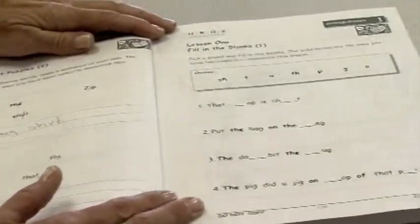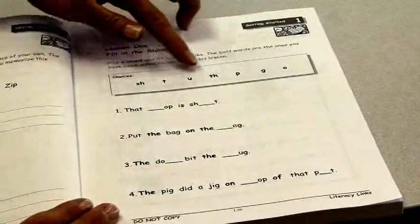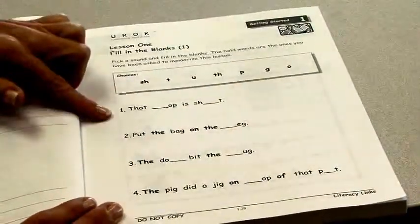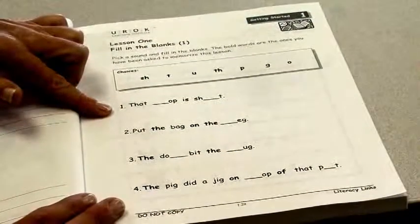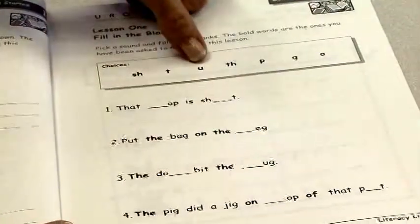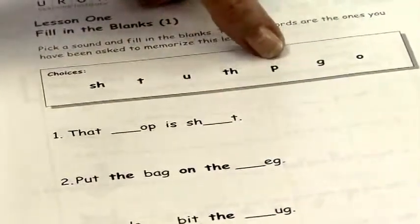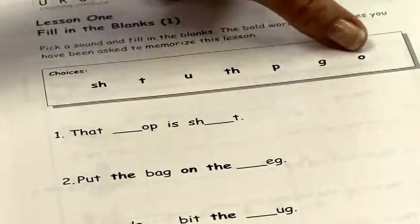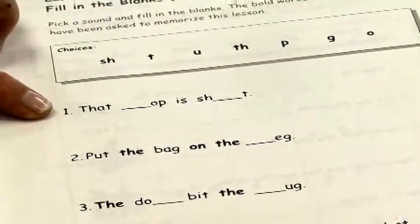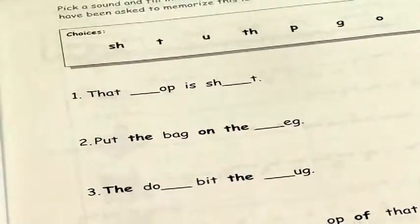The next activity that you work on is filling in the blanks, or cloze. The first time, it uses letter sounds, and then she has to have them fit into the sentence to make sense. So what are the sounds? Sh, t, or? P, g. All right, what does this say? That blank is blank. Okay, what would make sense?